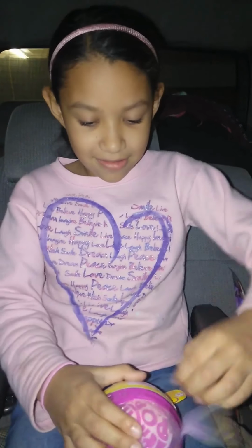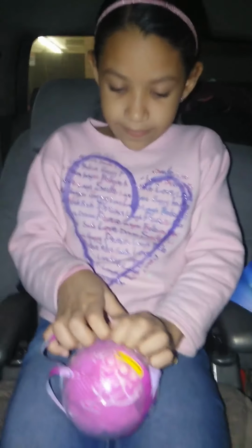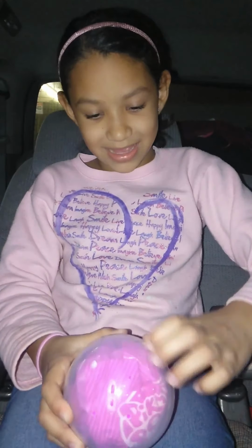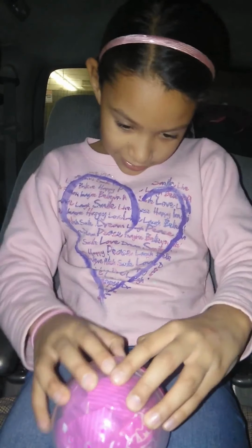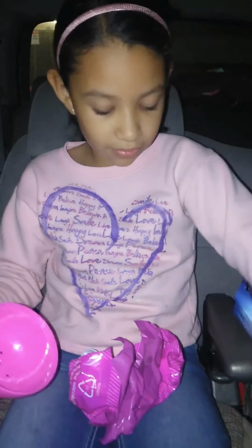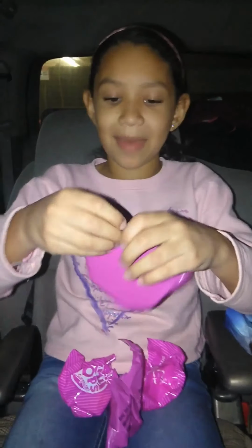Hard. Okay. So it has like another plastic part. So here is all of the bags. Here's a little stand for the Pikmi pop bowl. So I'm gonna open this blind bag.